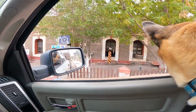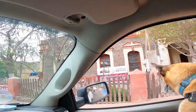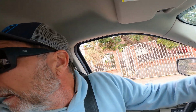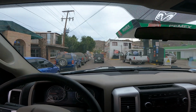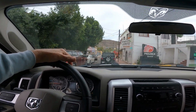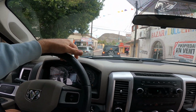There's an old building here, really old. I'm not sure what it is. It may be a mission or something, but pretty cool. We might have to come back and check that out. We're in the town of Mulege, actually. Yeah, that's an old Spanish kind of mission style. But we're in the town of Mulege. We're actually gonna go to the grocery store, but it's out the other way. I just thought we could get through here, but we have to take a left and then another left and back out. So that's what we're gonna attempt to do anyways.